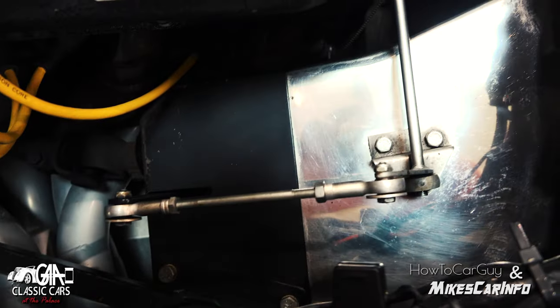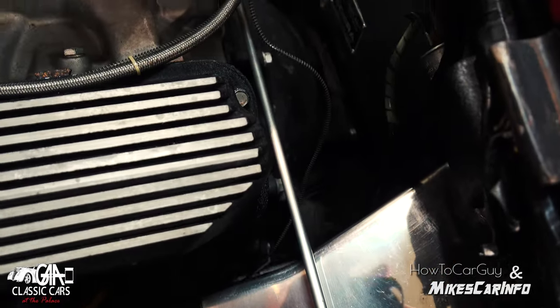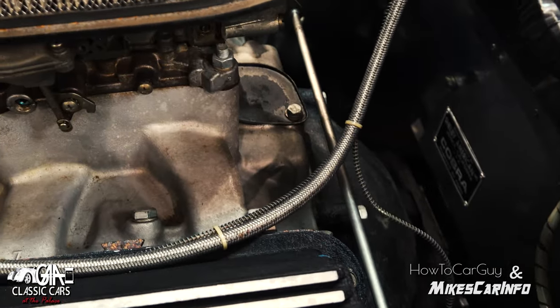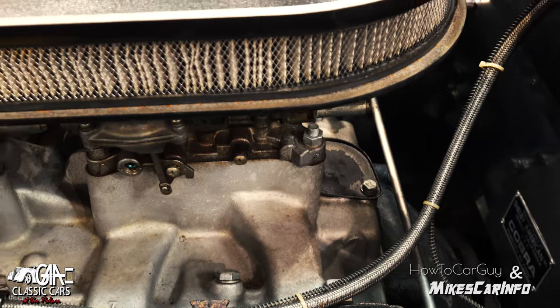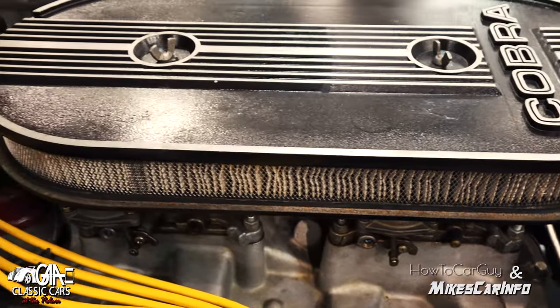Now, let's cover some important highlights and specs of the Cobra we see here. As I said before, this is model CSX3302 Shelby Cobra. It has a 427 cubic inch displacement engine and a 4-speed manual transmission.